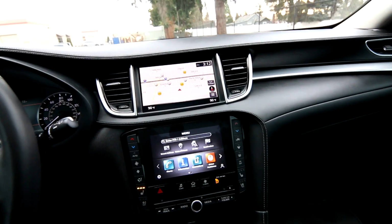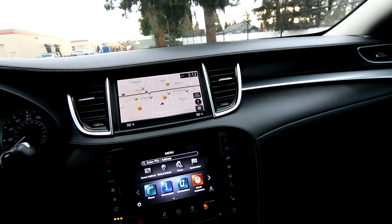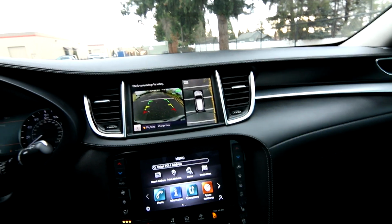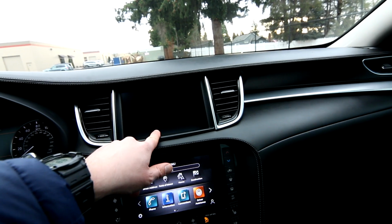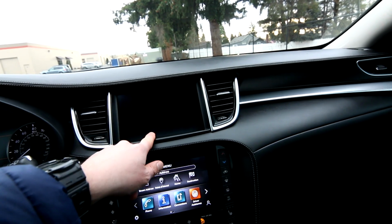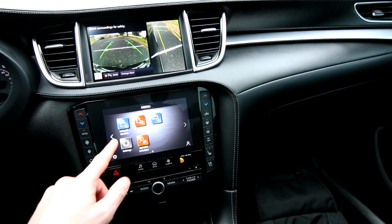Okay, so we have a navigation screen for the top screen. We also have a parking camera, and not just a rear parking camera, we have a 360-degree around view monitor with moving object detection, great for low-speed maneuvering. The bottom screen is a tablet-like interface for vehicle settings and apps.